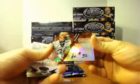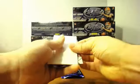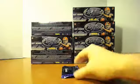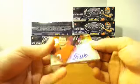Autograph is James Wilder Jr. for the Bengals. Autograph, Certified Potential, number 44 of 149. Anquan Boldin, red parallel, number 60 of 249. Tevin Reese, autograph for the Jets, number 75 of 149.